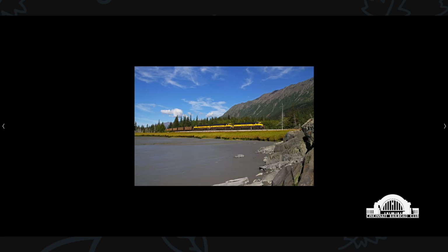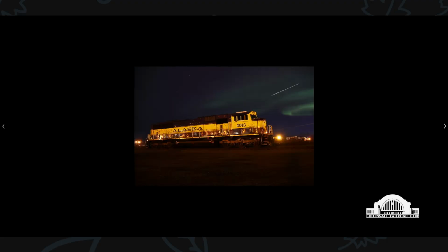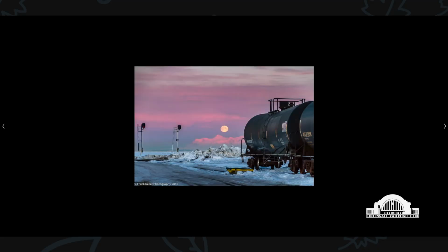Export coal train going around this big curve there, with a little northern lights on it. Yeah, you can see some every now and then, even with the ambient light. So the lights can get pretty strong sometimes.